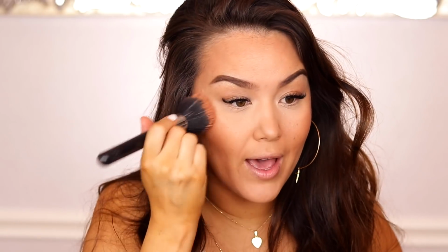The glow they give is unlike any other blush that I've ever used. I just love them. I'll dust a tiny bit on my nose, like whatever's left. Now moving on to my favorite part, highlighter.